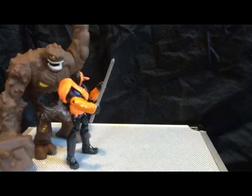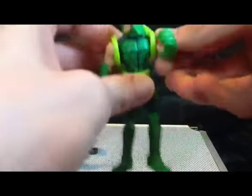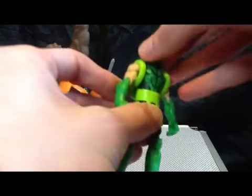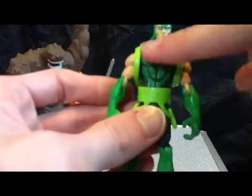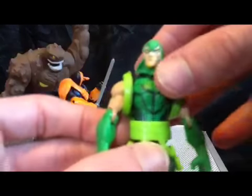There we go. These guys are a little bit more flexible than DC UC figures, so it's easier to take stuff on and off them. I like the little black outlinings on his uniform, and it doesn't look like he has a beard or anything. So that's interesting. This is the only member of the Justice League I have.